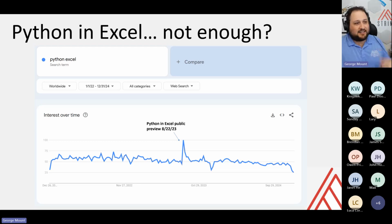This y-axis is kind of mysterious, what Google Trends calls search interest. So I don't have a great unit of measurement for you, but we can at least look at the trends, and we can notice that there was a big spike in interest right when Python and Excel was released. People had been talking about it and were interested in Python and Excel for quite a long time. Then the announcement came, and it was almost business as normal after that. You could almost say that the interest has dropped a little bit.